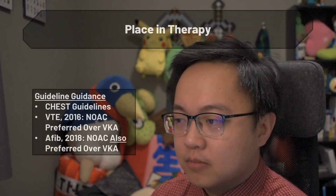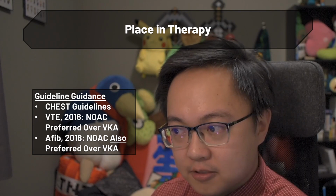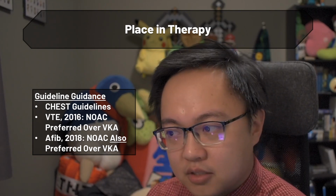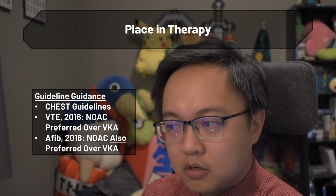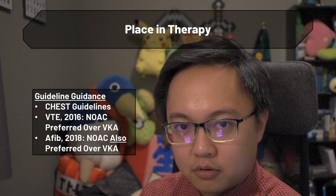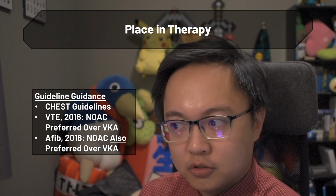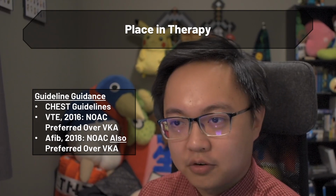So where does this leave warfarin? Well, you still find warfarin in the current CHEST guidelines. And so for venous thromboembolism in the 2016 version, you do see warfarin in there, but NOACs are preferred over VKAs like warfarin. And in AFib for 2018, same story. NOACs are preferred over warfarin in this case.